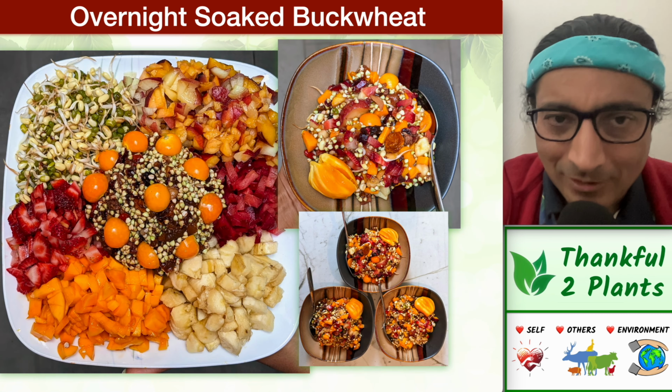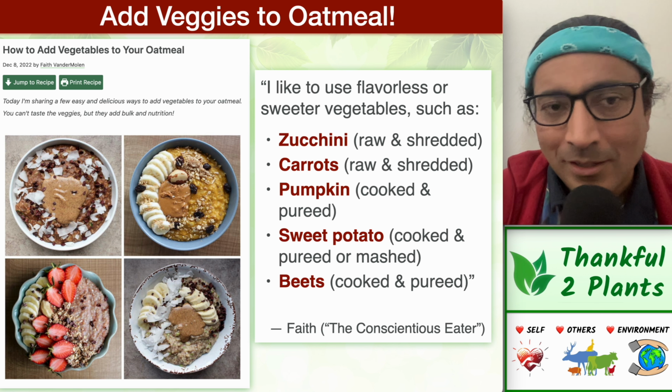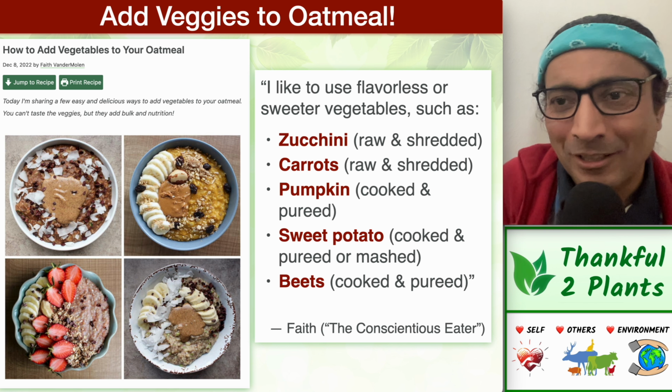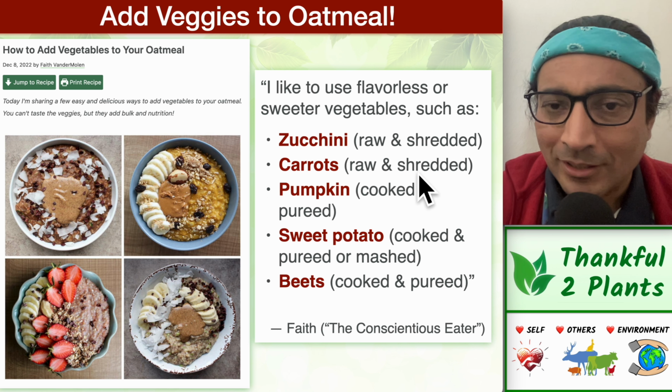I came across a nice article. We can put vegetables in breakfast. So here's a nice article by the Conscientious Eater, and I think she motivates it from kids' perspective. She says some kids don't like to eat veggies, so how can we hide some veggies in the morning breakfast? So a bunch of these vegetables can be cooked and pureed, or maybe raw and shredded, or whatever.